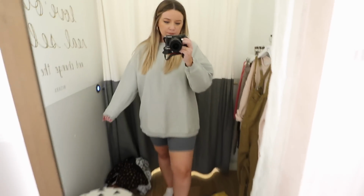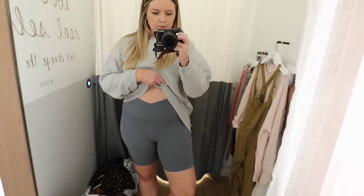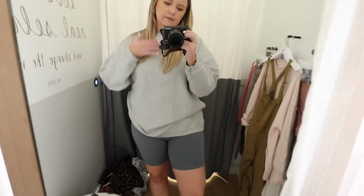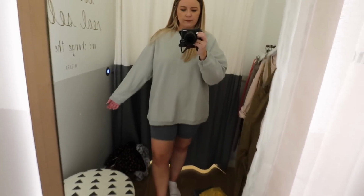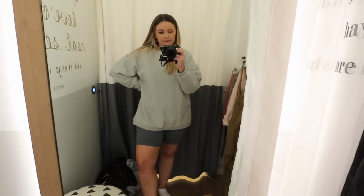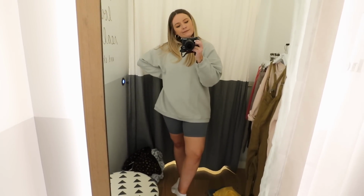It's $49.95 originally, but a lot of this stuff was and is on sale, and you guys, I love this outfit. I actually did end up purchasing it. I love the crisscross V part of the front of the bike shorts. I think it's so comfortable. It's really flattering. I also love this new material that they're doing for their bike shorts. It's much more of an athletic material, which is cool because then I can also work out in them.